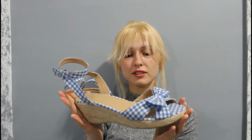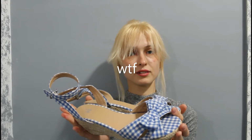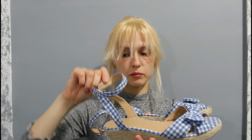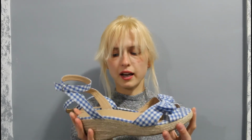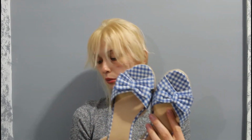These espadrilles are cool, and they wrap around your ankle, as far as I understood. They're so cute, like retro 50s, 60s. This is size 9, and they're also pretty clean. So they're gonna be on my Instagram. And on my Instagram too, by the way. Check it out.